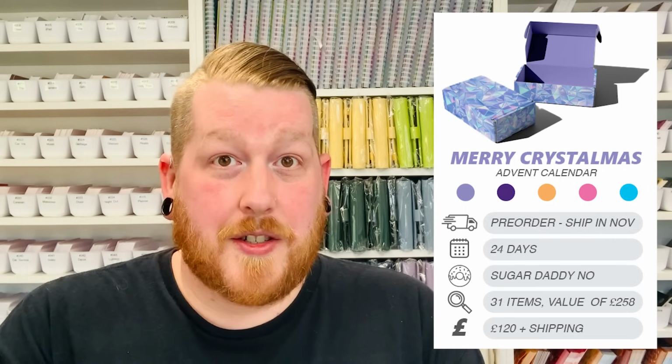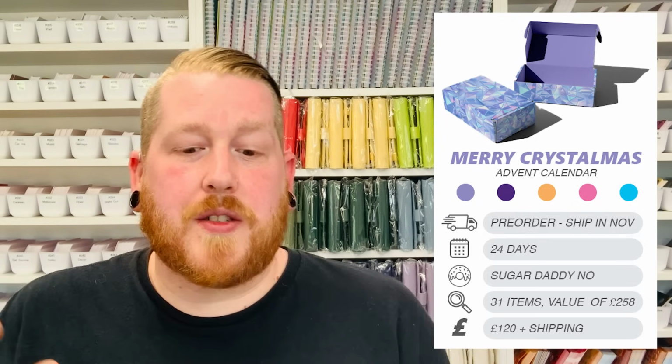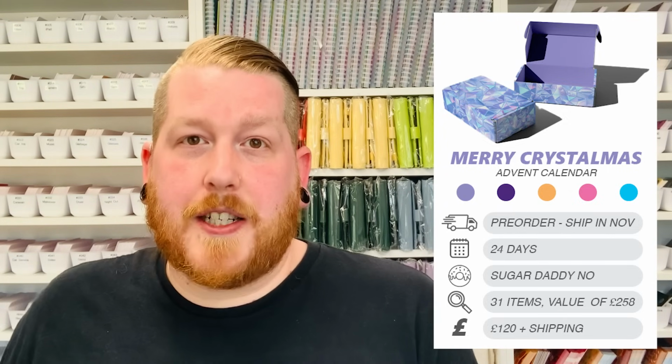So this one is £120. It's the 24-day calendar, very pale and pastel. So we've got lots of silvers, some peachy colours, some pinks, lavenders and stuff like that. It is an absolutely beautiful one, and it's going to be really good as a sort of self-love guide for the new year.